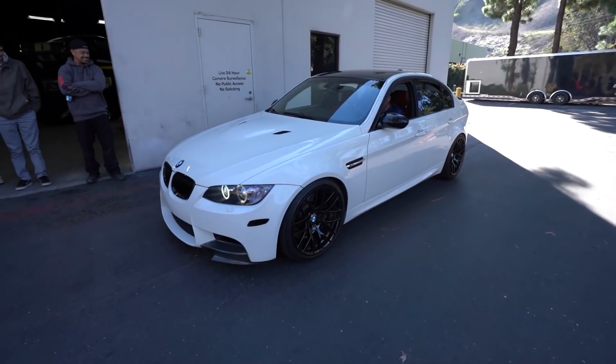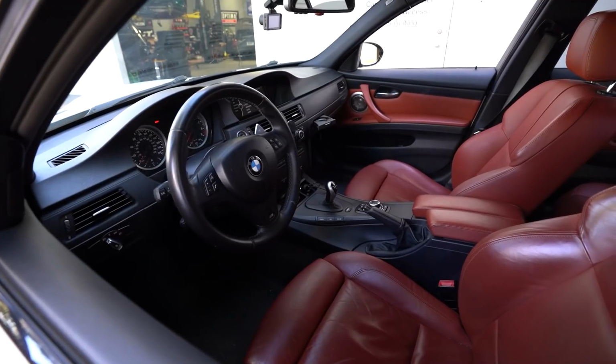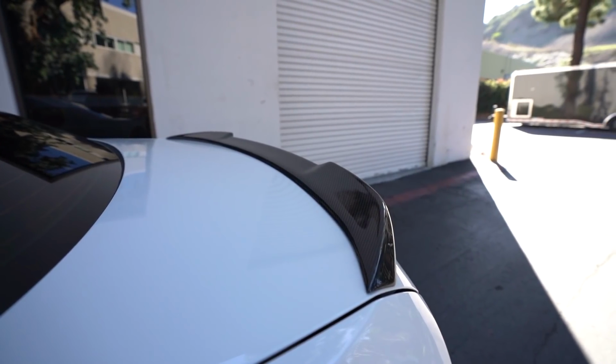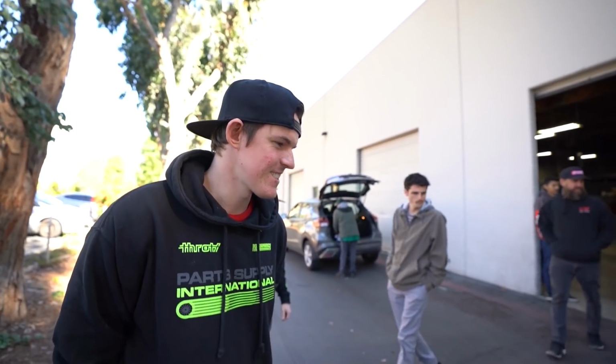Oh! We got everyone here. What do you think? E90 M3. It's not a Fiero, that's for sure. That is what I'm talking about. I like that. Dang. Well, at least you got the color right. This sounds good. It's got no muffler. It's like a muffler delete, so I don't know.